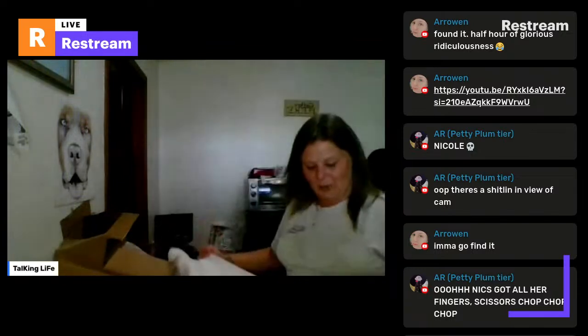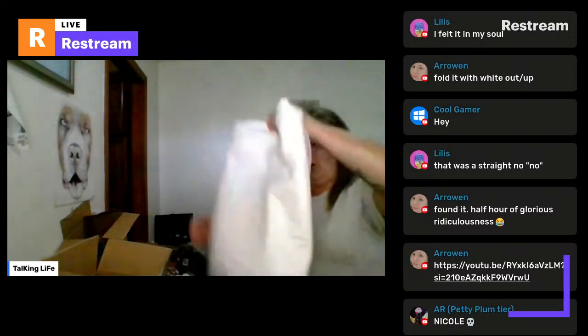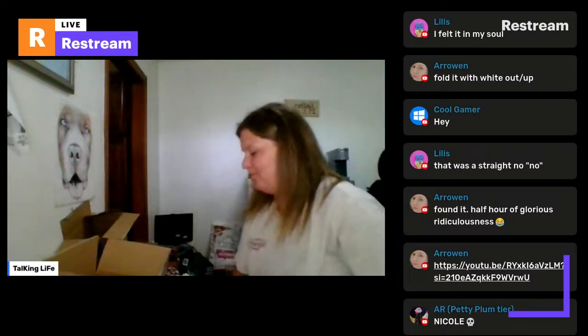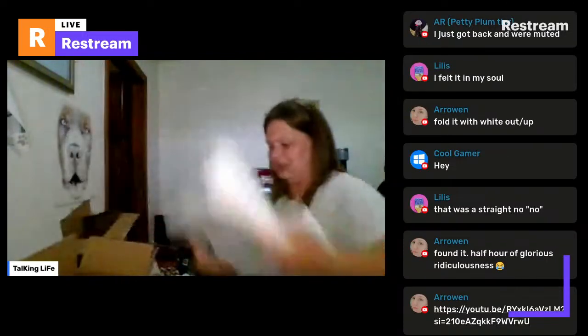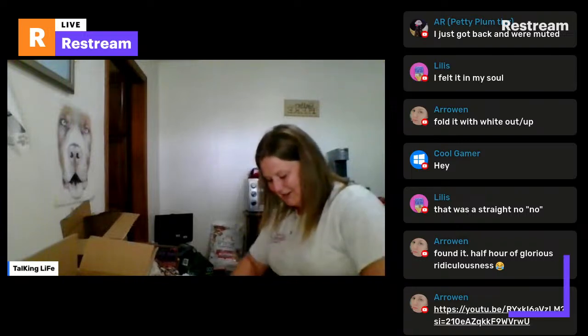Maybe it's the white, because the white feels like that's what holds moisture. But the pink would be more decorative. But it's just for looks. I felt it in my soul. Okay. That's what I did. I changed it around. It's harder than I thought not having the right stuff. Just getting it to fit, I think, is the hardest part.